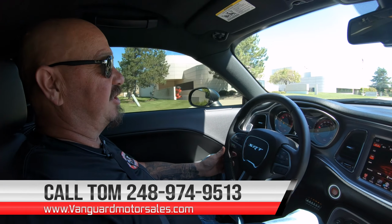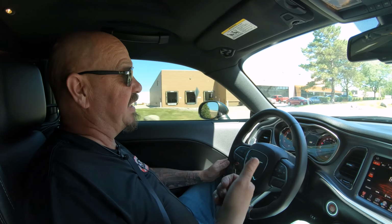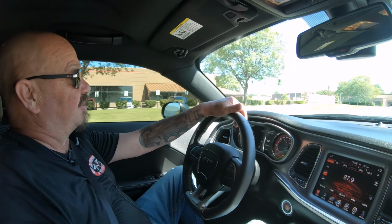Tell you what, this thing is so sweet. I just love these cars. Of course, I like horsepower, so what wouldn't you like about this car? These things are amazing. And of course, you know the guys soup these things up, make north of 1,000 horsepower with them.